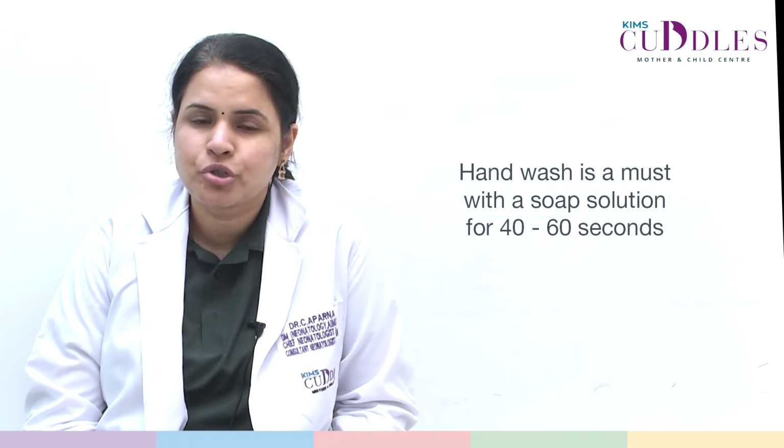So hand washing, which includes washing the hands with soap solution for 40 to 60 seconds thoroughly, making sure that all aspects of the hands which come in contact with the baby are thoroughly cleansed, is the first and most important step in prevention of infections. Ensure that your hands are washed every time before you touch the baby, and also before and after you handle the baby's diapers or prepare feed and give feed for the newborn baby.